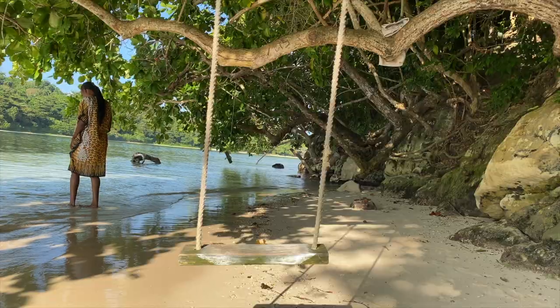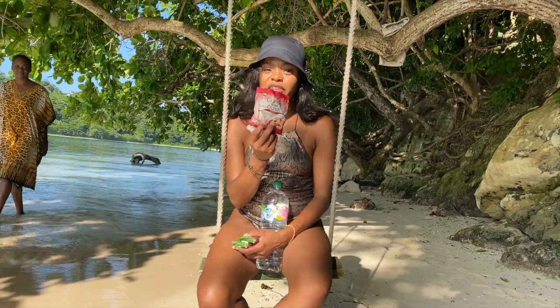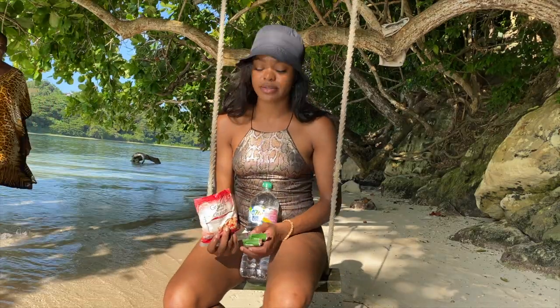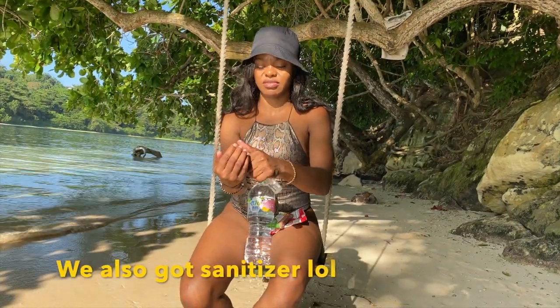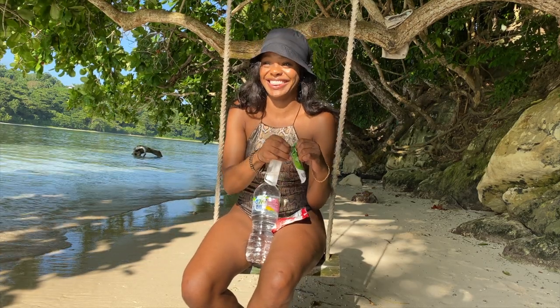Look at these baby fish. Don't run. You can eat on my feet. See, we got food. If we run out of food in the bag, we have food here. Fish. We can fry them. For lunch, we got 2 wafers, some leftover granola, and a bottle of water. Come to go and sanitize. That would be your food, and I will be sharing it.